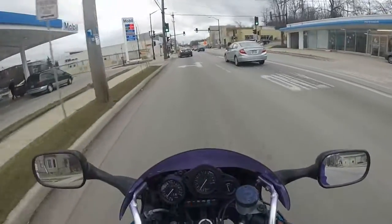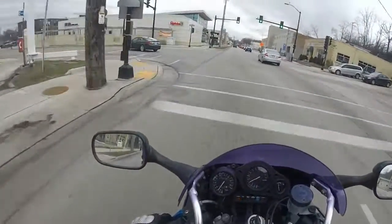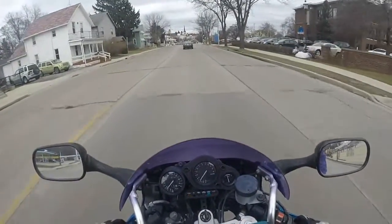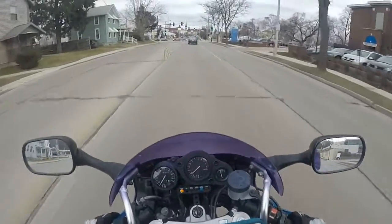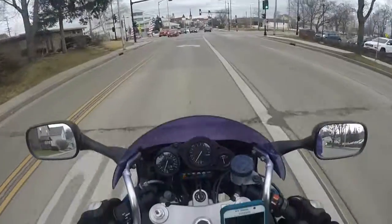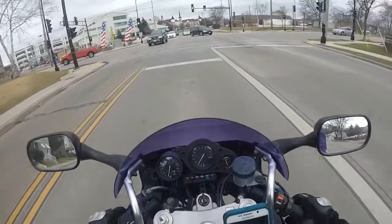There was so much momentum because I was doing probably about 60 when I crashed, and I just couldn't stop rolling. That's what I remember. I rolled probably at least 20 feet before I stopped, and I'm pretty sure the bike did a barrel roll itself too.